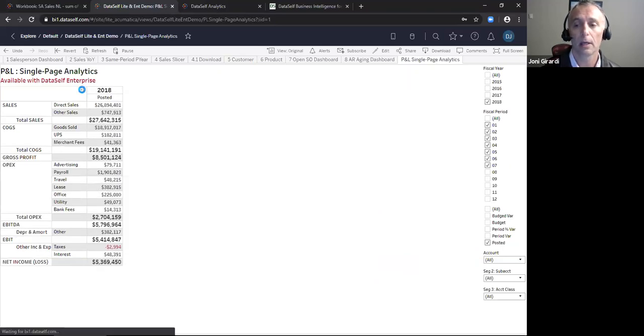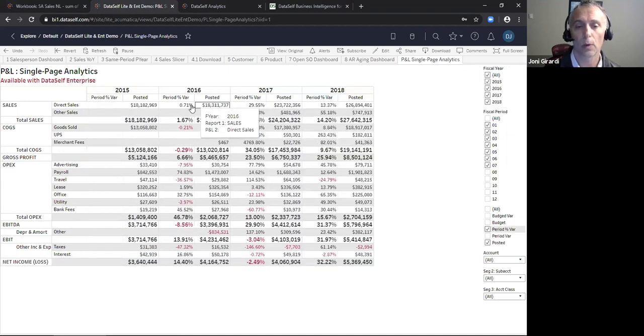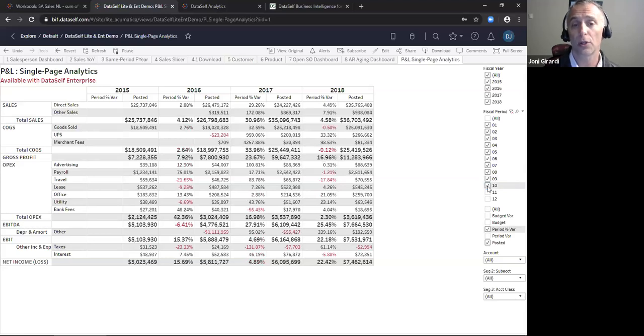Super easy. Maybe I want to see years side by side. Let's say all years. I just pick all years, and now I see all the years and the P&L side by side. Maybe I want to compare, see how things are growing over time. And I press just the measures, budget, variance, and whatnot. And right there, I see the variances. In this example, I'm still comparing through the periods. Right now I am in period 10. So if I want to see year to date across the 4 years, I just pick all those periods. And right now I'm doing a year to date comparison across the last 4 years.